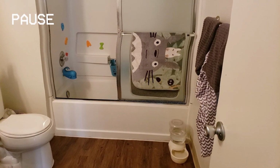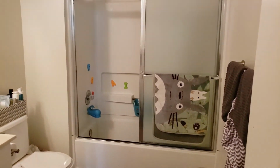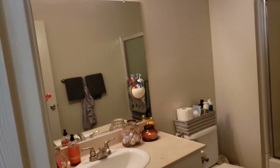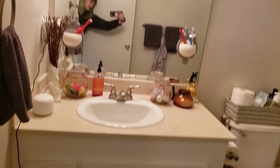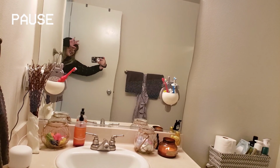Here's our guest bathroom, or as we like to call it, our son's bathroom. Now, for our son's nursery, we were trying to go for a woodland Totoro Studio Ghibli theme, and that inherently spilled over into the bathroom as well. So you can see a lot of little Miyazaki details in here.